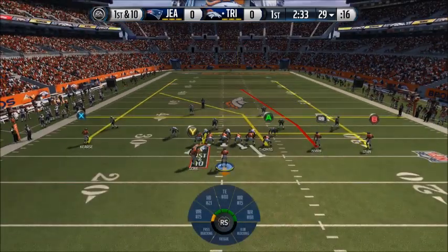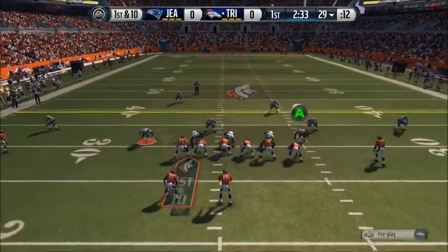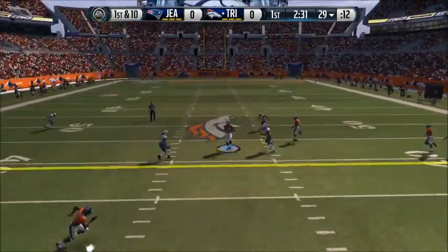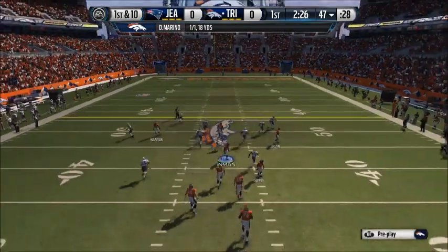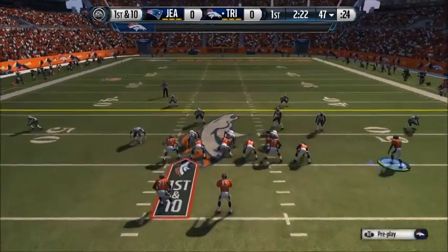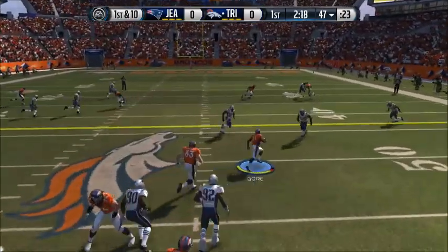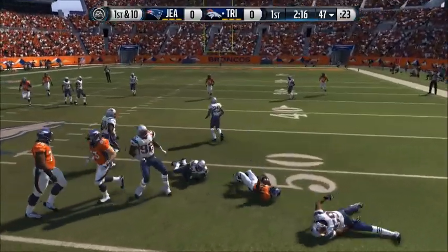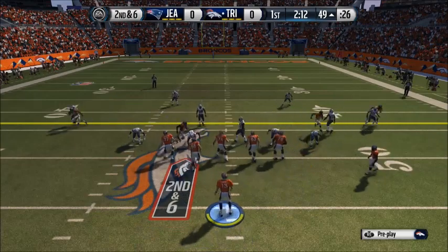Offense lines up here. He'll take the snap from the gun. Connects with Thomas. Tackle down right around the 47. First down at the 47. Throws the pass. In on the stop. That pass play picked up only 4. Second down and 6 coming up.